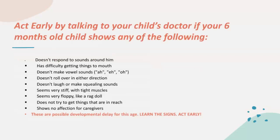Now, what should you be looking out for in your child who is 6 months of age? The following are the red flags that you should really watch out for. If your child doesn't respond to sounds around him or her, if your child has difficulty getting things to their mouth, if your child doesn't make vowel sounds, if your child does not roll over in either direction, if your child doesn't laugh or make squealing sounds, if your child seems very stiff with tight muscles, if your child seems very floppy, like a rag doll, just really watch out for that.